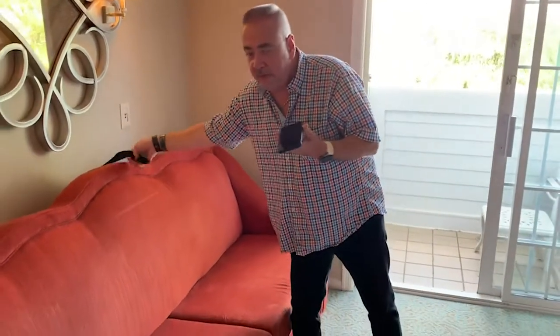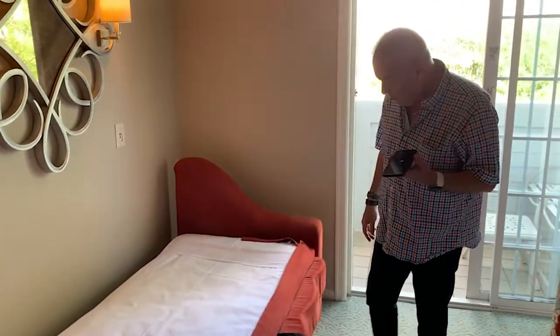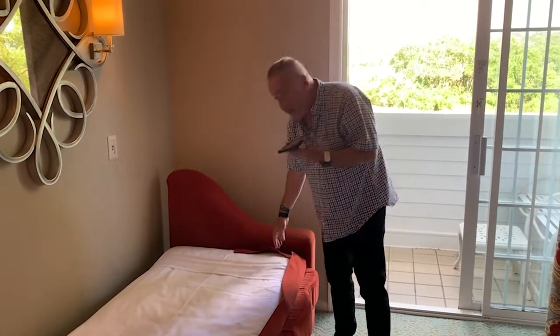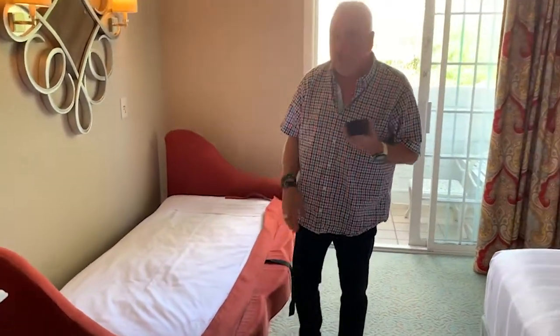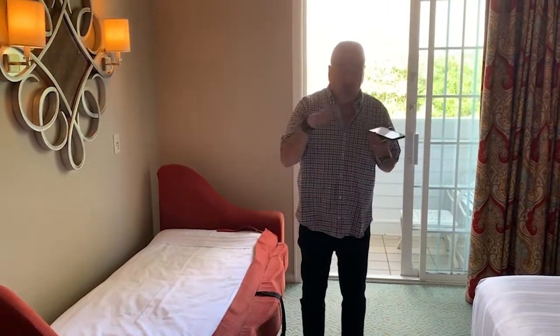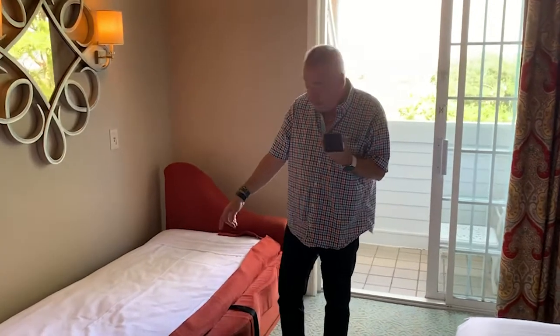That's what this is supposed to be. So I believe this is what turns down into a bed. And you get this lovely extra fabric and strings. Not screaming deluxe to me, this thing. The rest of the room, yes. This thing needs to be thrown out. How can they leave this in here?